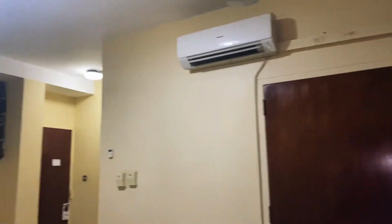Cool. So over here it's a 2-bedroom apartment, and this is the first area in the room. It will be like the AC here. And you see that's my sister over there. We have 4 here, and we are sharing 2 per room. So this is my own room.